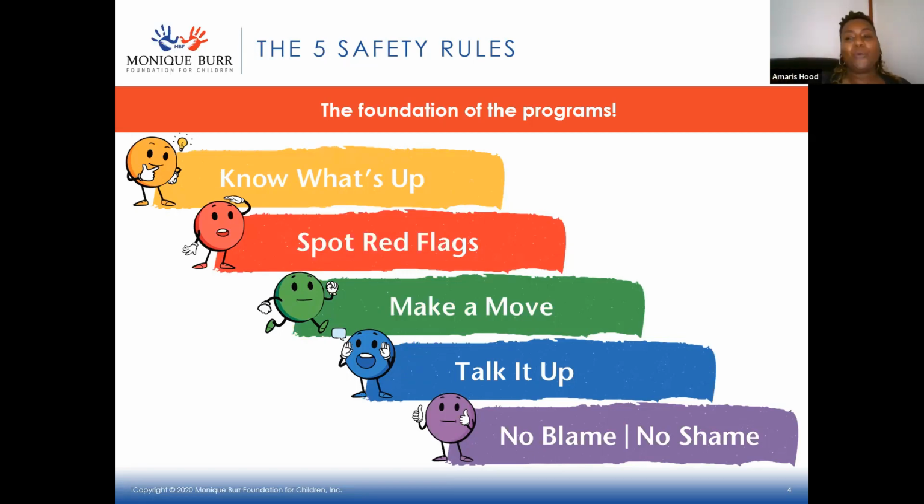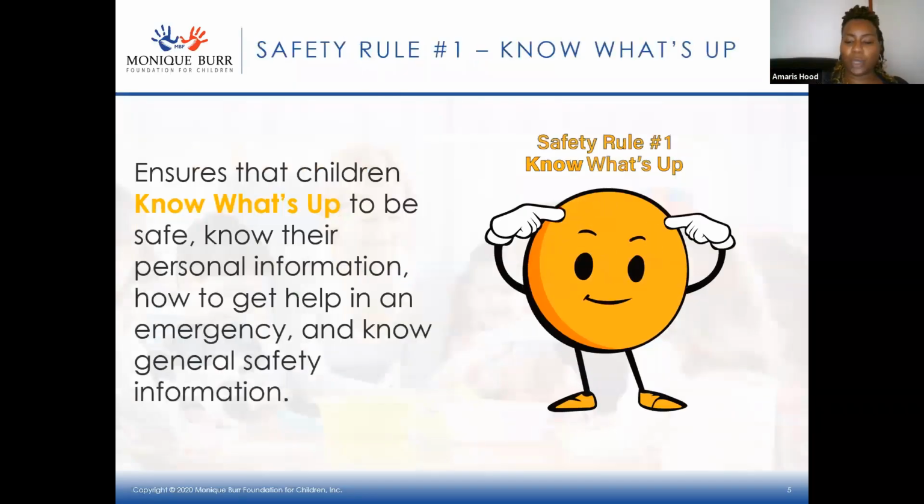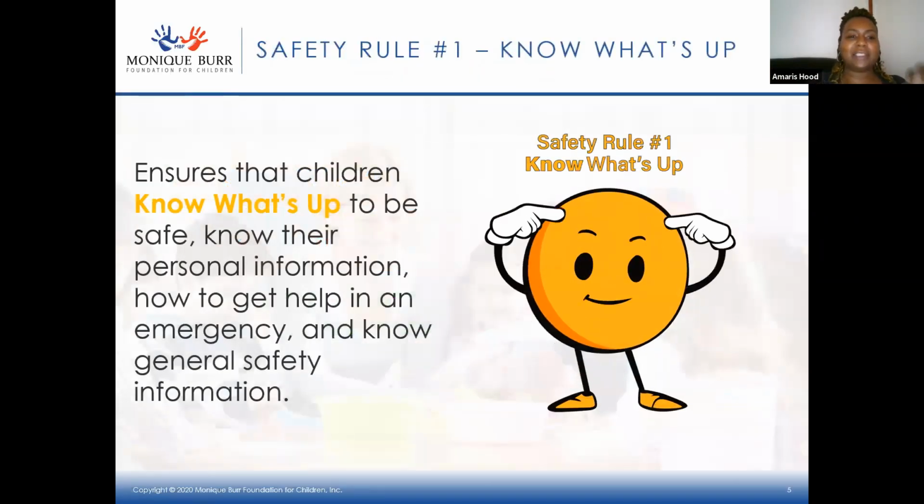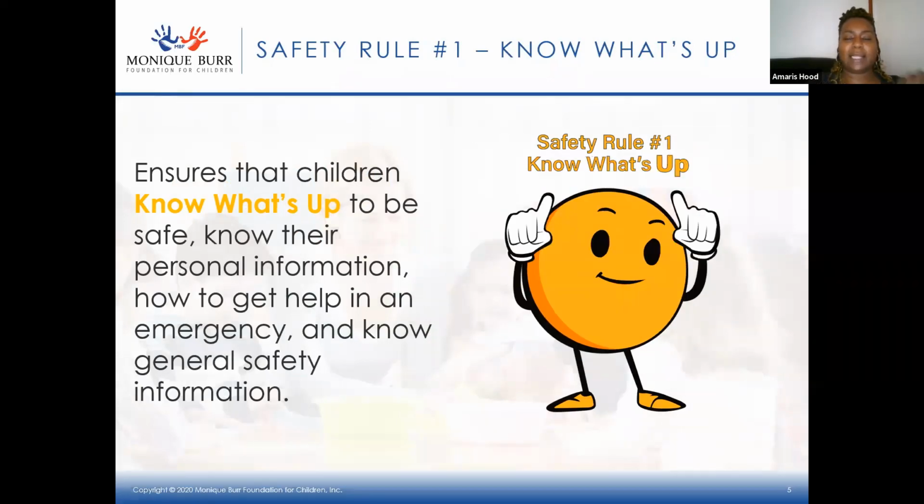With 3rd through 5th, we talk about that important information, but we also say that know what's up is an awareness of what's going on around you. We also mention in 6th grade that it's an awareness of where exits are and what's safe and what's not safe. And we also talk about those in the second rule.